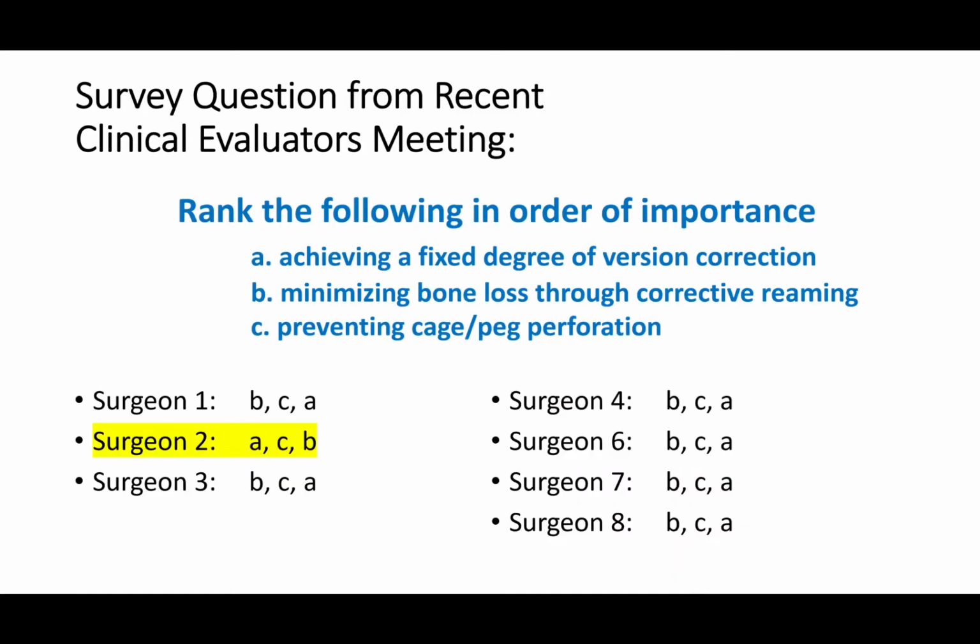When we surveyed the design surgeons on the team about planning priorities, 7 out of 8 surgeons ranked minimizing bone loss as the most important, followed by preventing peripheral peg perforation, and finally achieving a fixed degree of version correction. Interestingly, 1 surgeon did rank achieving a fixed degree of version correction as the top priority.